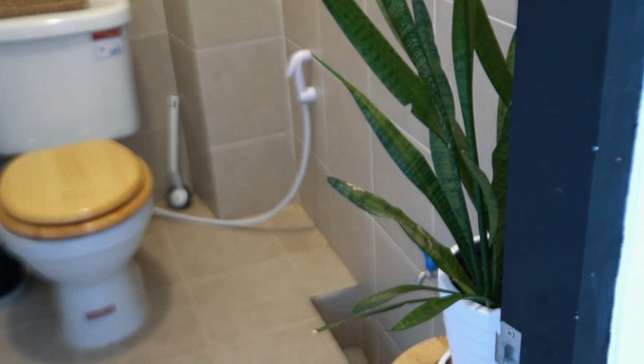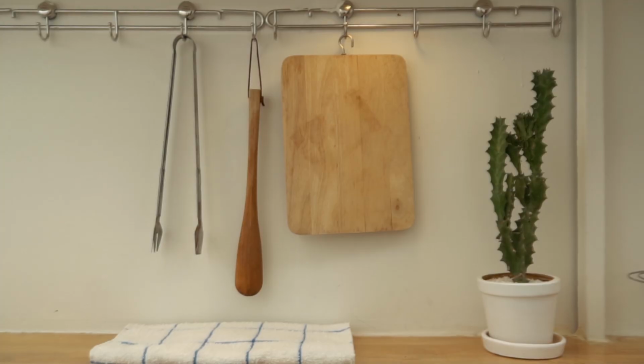This is the toilet. So as you see, this ground floor is really functional because we have a living room, kitchen and toilet. So you can have guests and any kind of party. Let's go upstairs.